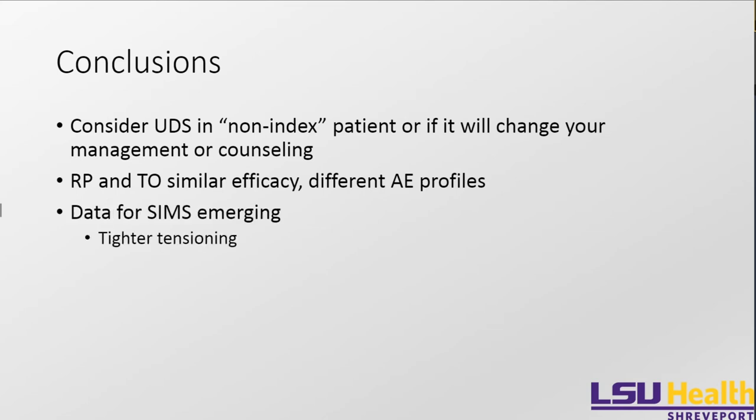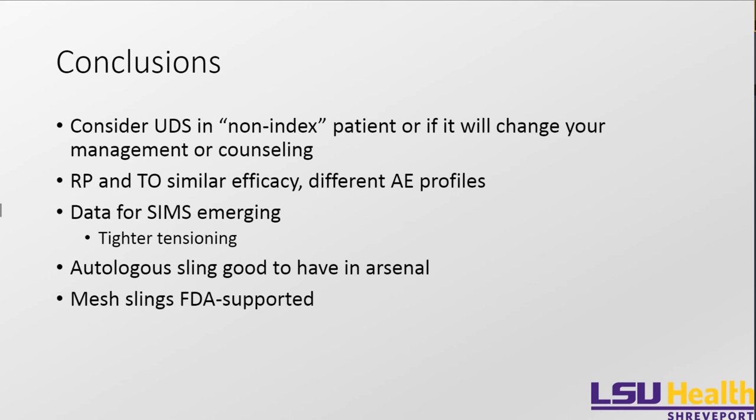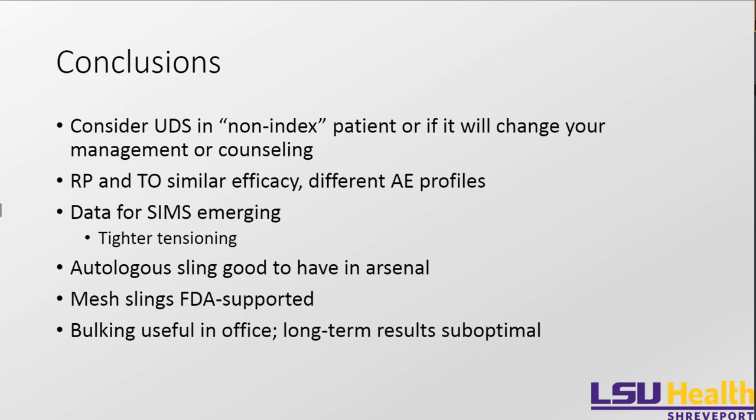Data for the single incision mini slings is emerging, keeping in mind that right now they're short-term outcomes, and these do need to be tightened a little bit more during their tensioning. Autologous sling is a nice procedure to have in your arsenal, especially for those high-risk women. Mesh slings are FDA supported at this point, and we hope that they will continue to be so. And then bulking is also a useful adjunct to have in the office, but the long-term results at this point are suboptimal.